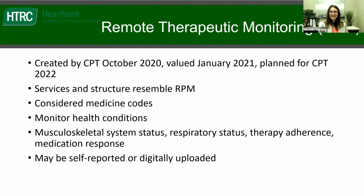So the intent and design behind these is that they could be eligible to be reported by types of professionals who may not be eligible to report E&M services. They can still be reported by physicians, nurse practitioners, and qualified healthcare professionals. We're looking at we could have self-reported data, which is a huge benefit over this. Self-reported information is explicitly not covered on remote physiologic monitoring.